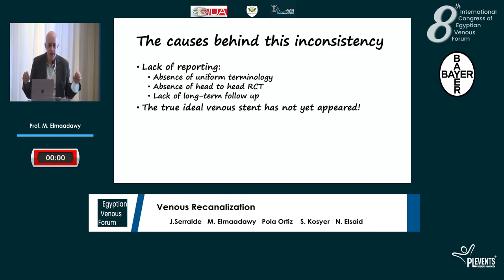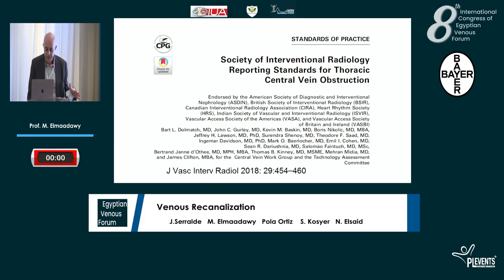We have what is called the dedicated stent, which combines some of the properties that may conform with the veins, like radial force together with flexibility. But the vein is not a channel to convey blood only. It has a different physiology, a different diameter, and a different shape during the respiratory cycle and during the cardiac cycle. Up to now, there is no such stent. This led to the publication by the Society of Interventional Radiology of a reporting standard for the treatment of the central veins.